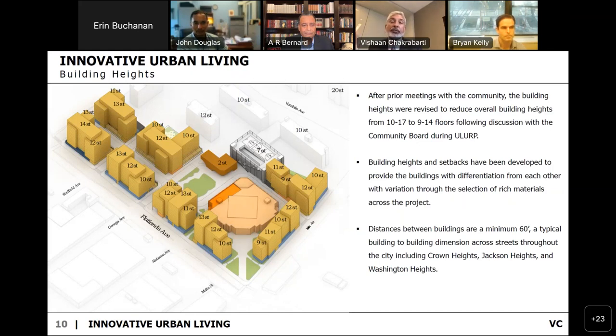We should note, of course, that the Sterrett City buildings that are very close to us, some of them are as high as 20 stories. So we do feel that we are fitting well into the context of the neighborhood. There's going to be a lot of variety and differentiation across these buildings, and a lot of rich use of very good materials to make sure that these buildings feel like they create a sense of belonging. It should be noted that the buildings are placed at a minimum of 60 feet between each other to create a sense of street wall, but to also make sure that there's a sense of openness and a sense of sky above. Next, please.